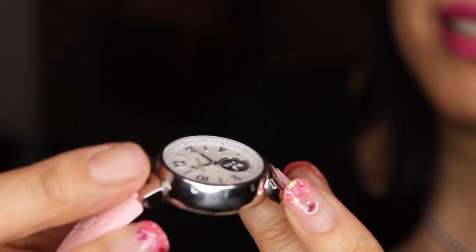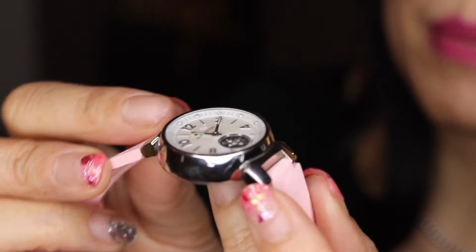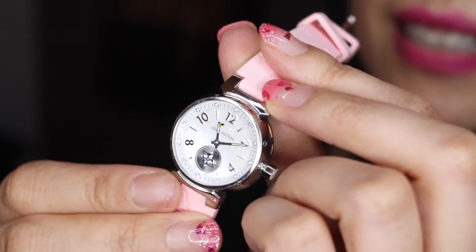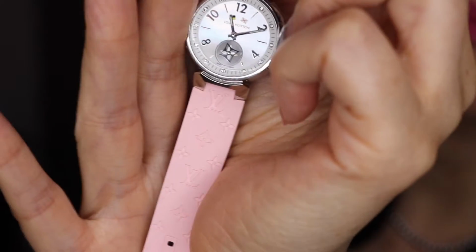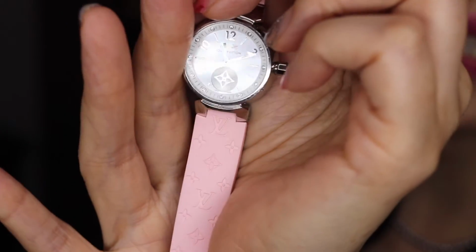Around the bezel, it reads Louis Vuitton. Now there's a few scratches because I did start to wear it. I was trying to keep it pristine, but this has now become my everyday watch until I figure out what's wrong with my Rado. It's my usual watch. It also has a rubber band, which is kind of sporty. And I also purchased one in white.